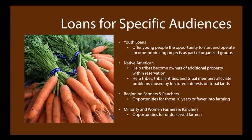These are set up to either help tribes become the owners of additional property within their reservation, or to help tribes, tribal entities, and tribal members alleviate problems caused by fractured interests on tribal lands. So if you're a Native American tribal member and you have interest in these loans, they're pretty specific, and so you can find information about them on the FSA website. You can also contact your tribal community and see if there's some support within your local area to access these loans. So again, just wanted to mention it briefly, make sure that it's known.